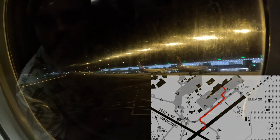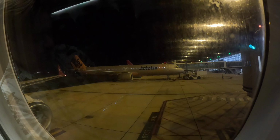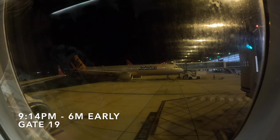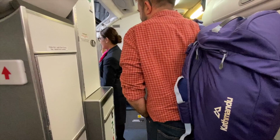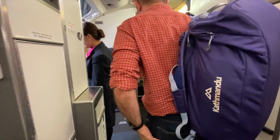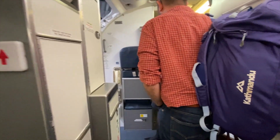After landing, we taxied back to the terminal via Delta 1, Alpha 5, Alpha 6, Lima and Tango 2. We pulled into gate 19, 6 minutes ahead of our scheduled arrival time. As I stepped off the aircraft and into the terminal building, my thoughts were one filled of exhaustion and a need to get home, both of which go hand in hand.